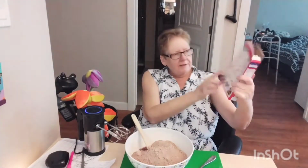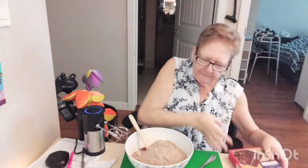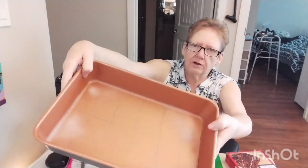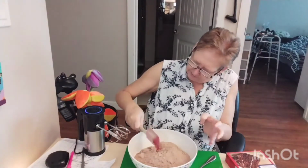I'm using a 9x13 pan, but you cook it according to the directions on your chocolate cake. I'm using a devil's food cake, and I have a very old 9x13 pan that somebody has cut squares out of, and look at, they've cut the bottoms of it so it doesn't stick. But that was not me, I can guarantee you that.